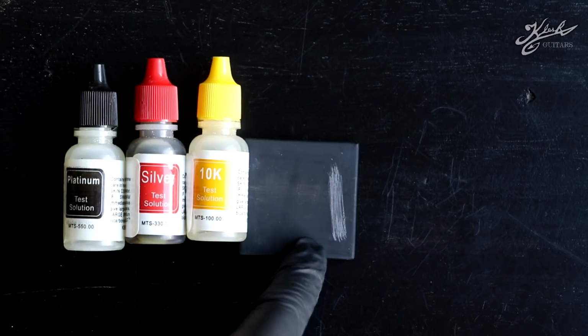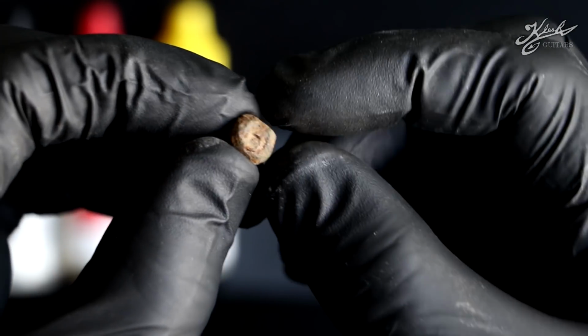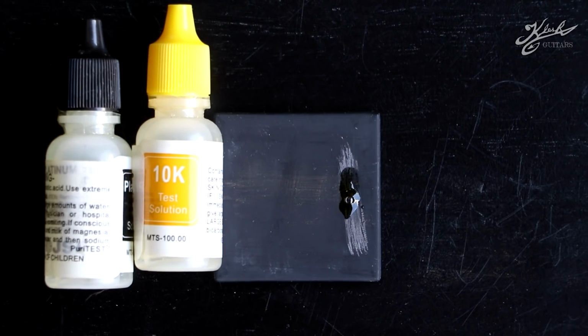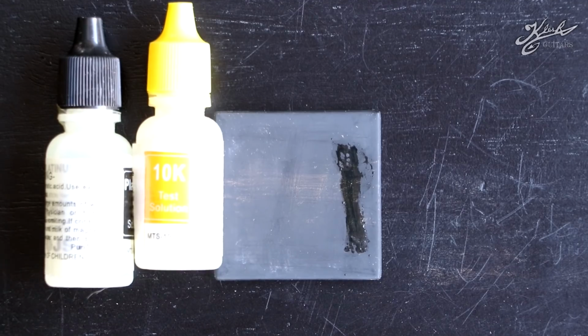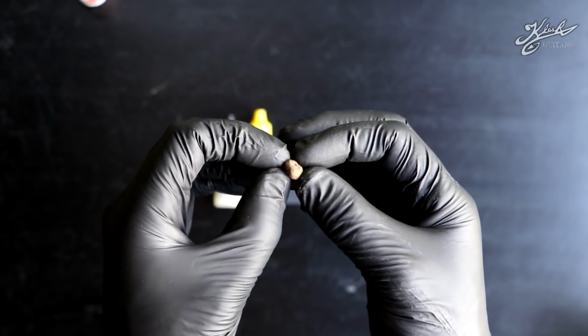I don't know. It really isn't scratching out the way silver would. I might have to cut this thing in half in order to scratch the gold part out. Let's just test and see if this is silver here. If it turns red, we got silver. It's not turning red. It is dissolving it though, but it's not turning red. I still want to see if the gold stuff is gold, so I'm going to go ahead and just cut this thing in half.